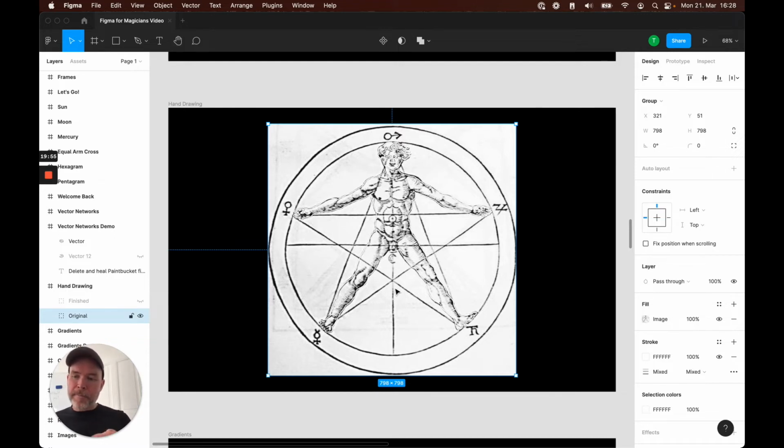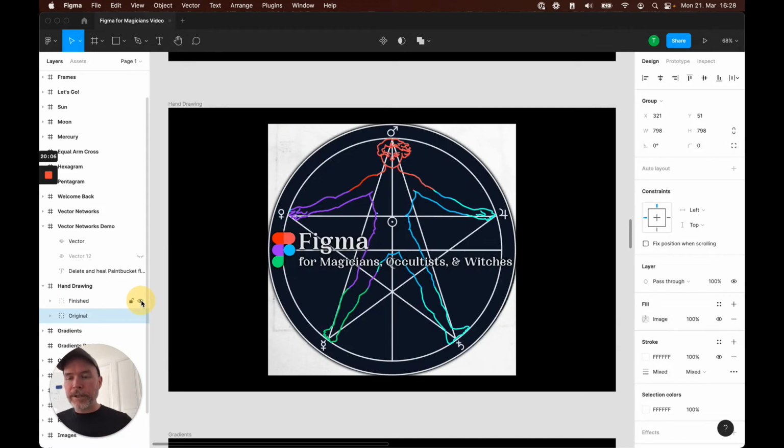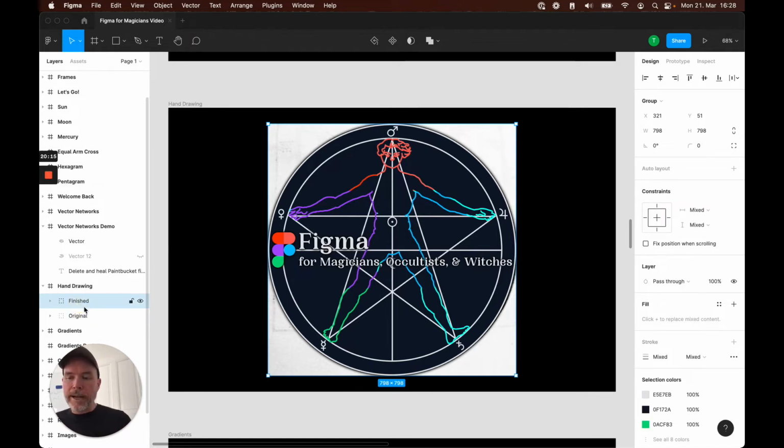But the other thing is that the scan here for this image, for this diagram, is not quite perfect. So when I drew the perfect version of this, the body didn't quite line up with the pentagram because the scan was a little bit funky. So if I can, let me see if I can, yeah, here. So by hovering over this, I can show you kind of the outline of the underlying image and then what it looks like on this top image.